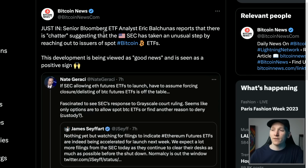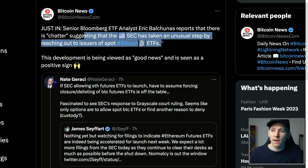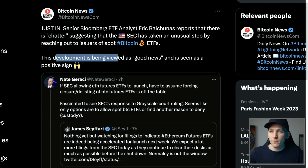We can also see here that a senior Bloomberg analyst reports that there is chatter suggesting that the SEC has taken an unusual step by reaching out to issuers of spot Bitcoin ETFs. This development is being viewed as good news and is seen as a positive sign. I think the writing is on the wall. Bitcoin spot ETF is going to happen. Ethereum spot ETF is going to happen eventually.